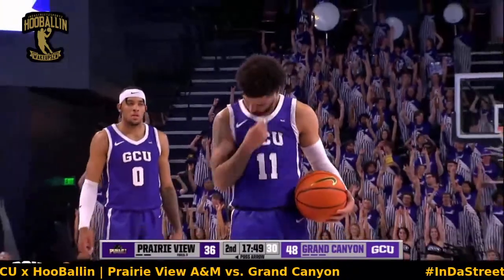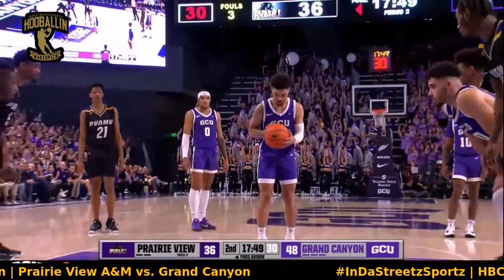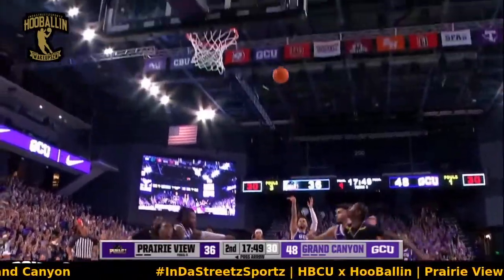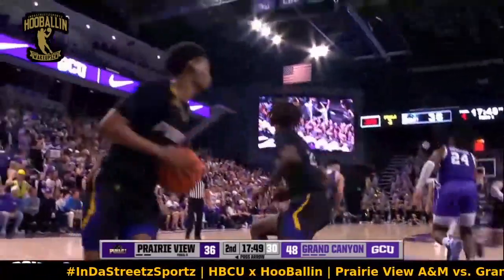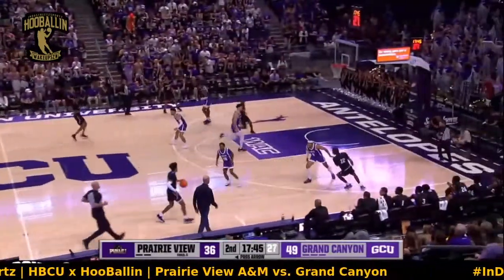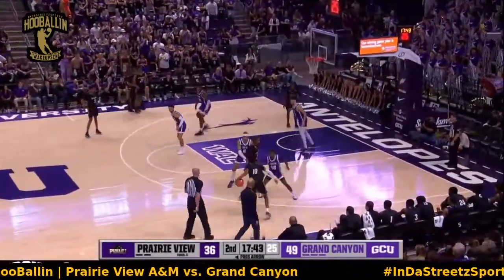Cedric Bell checks out for the Panthers, as does Dwayne Cox. So after this free throw, we talked about when the Lopes were up 14, would they be able to keep their focus and intensity? They lost it, but they've got it back. Lloyd has ballooned back up to 13.